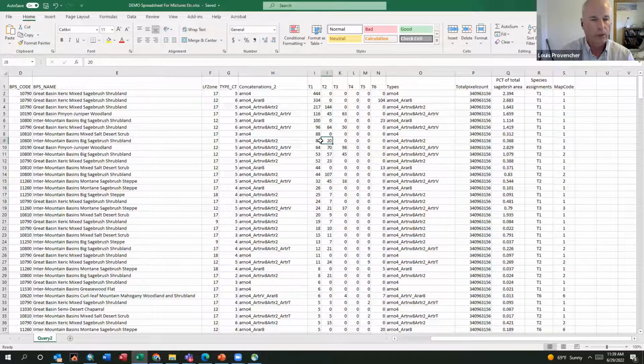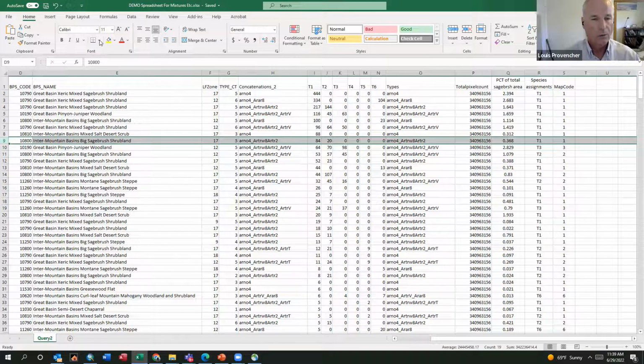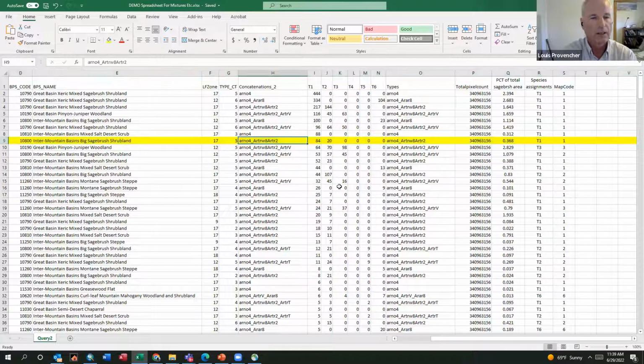Why would someone interpret Intermountain Basin big sagebrush, which is your classic Wyoming sagebrush BPS, as black sagebrush? That is beyond me. So this is the question: why can that happen at all? That's very mysterious to me. Good question, Louis. That's an error. There's an error there somewhere, because that is by definition wrong. So that row cannot be true. It's either Wyoming or a big sagebrush, but it's not black sagebrush.